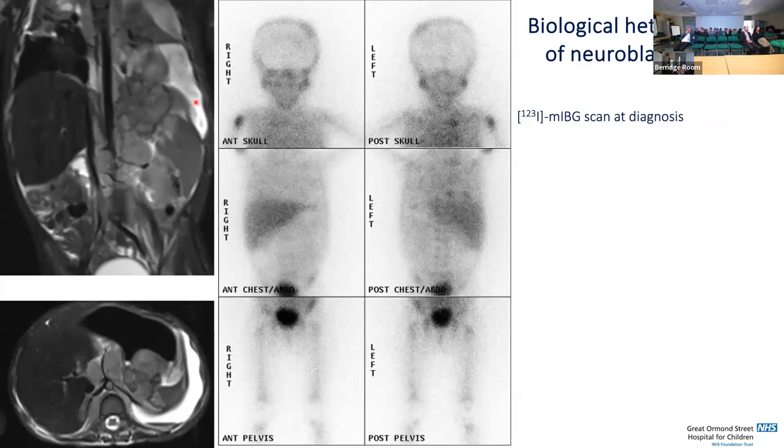Another example here, you can see on MR this very large primary tumor extending through the posterior mediastinum in the retrocrural region, encasing all the vessels there. And on MIBG at diagnosis, only minimal avidity. You can see here at the posterior mediastinum inferiorly, there are two focal areas, and the rest is entirely non-avid, but the skeletal disease is totally avid everywhere, all widespread. So we have a discrepancy here: minimal avidity in the primary, and the metastases all avid. Again, biological heterogeneity of neuroblastoma.